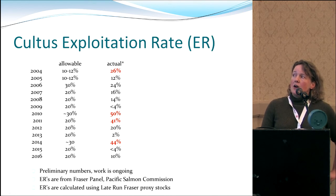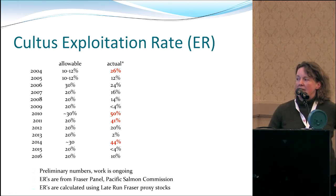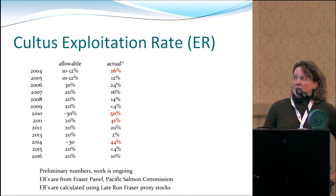Just with regards to harvest reduction, on the column on the left, you can see what is considered allowable in terms of Cultus sockeye that are caught in fisheries and what has actually been caught. These are preliminary numbers that they've crunched, and they actually use a proxy to work out the actual.